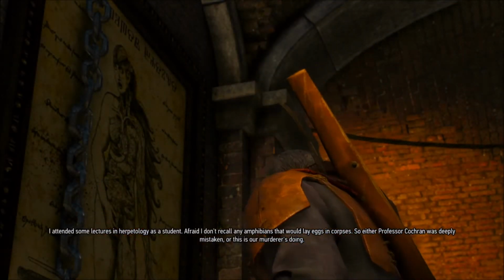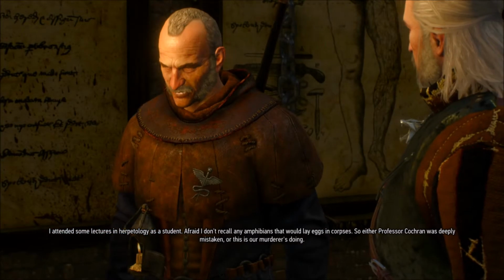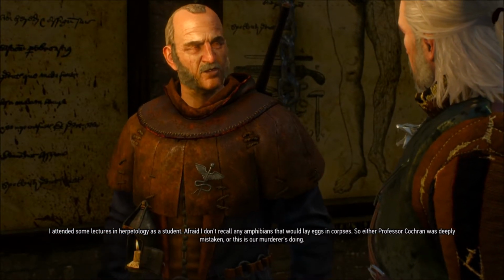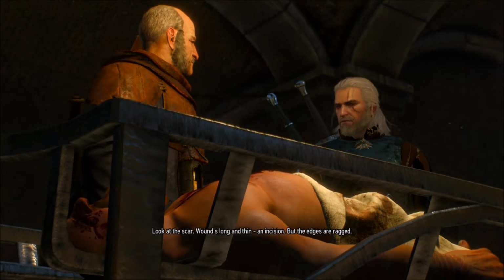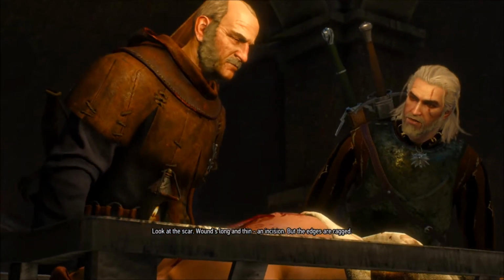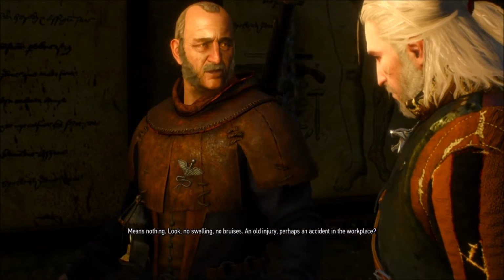I attended some lectures in herpetology as a student. Afraid I don't recall any amphibians that would lay eggs in corpses. So either Professor Cochrane was deeply mistaken, or this is our murderer's doing. Look at the scar. Wounds long and thin, an incision. But the edges are ragged. Means nothing. Look, no swelling, no bruises. An old injury, perhaps an accident in the workplace.